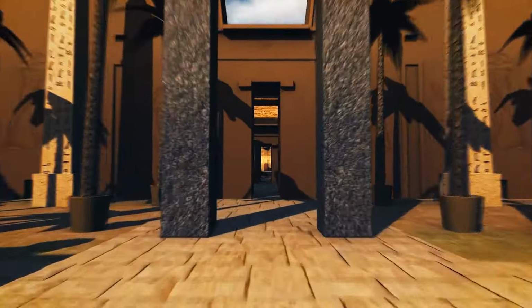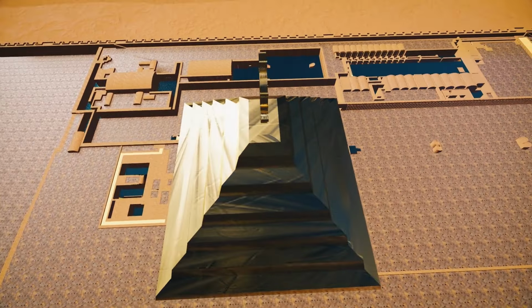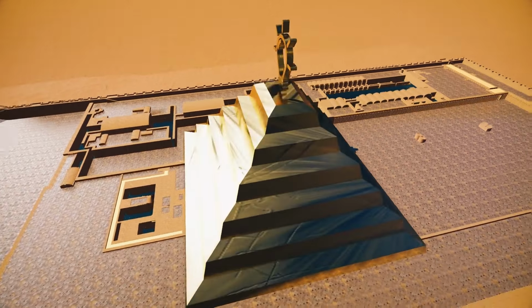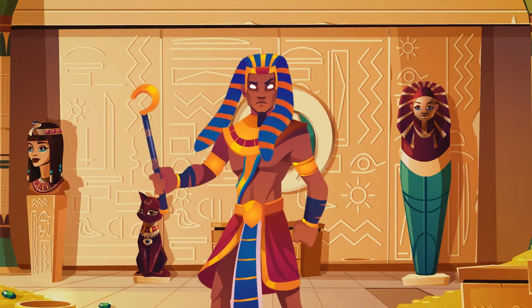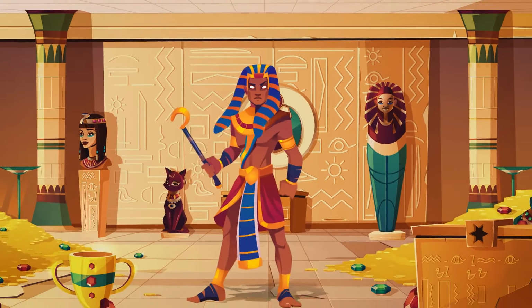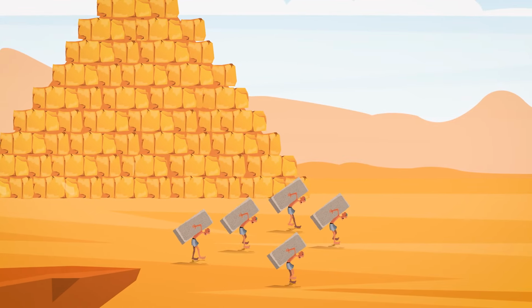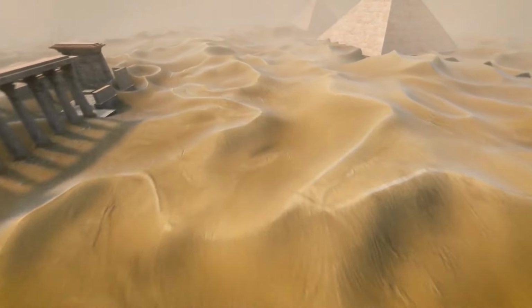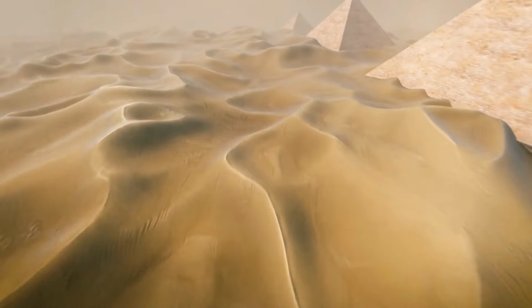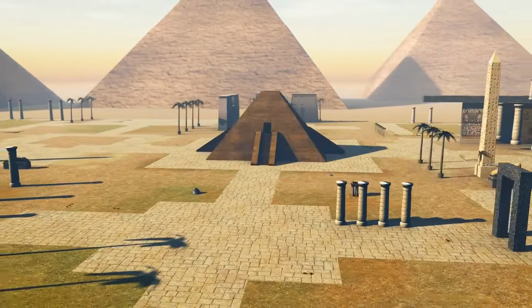Here's why the pyramid complex was perfectly supplied with a lot of objects people used every day. The complex included a pyramid and a kind of palace. Those buildings had many things the king loved and might need one day, like furniture, food, and gold vessels. After Djoser, building pyramids became common practice, but many pyramids weren't finished. It would usually take about 20 years to build one, but many rulers reigned way less than that. Overall, there are more than 100 pyramids.